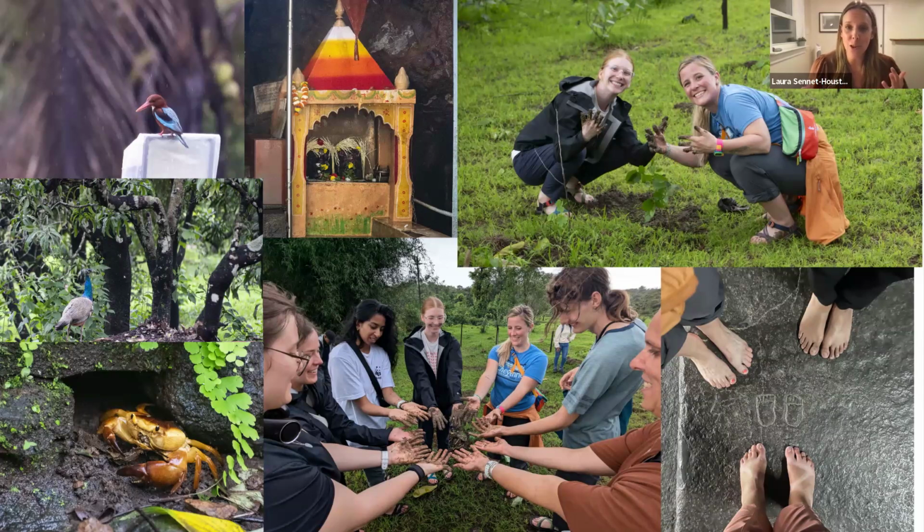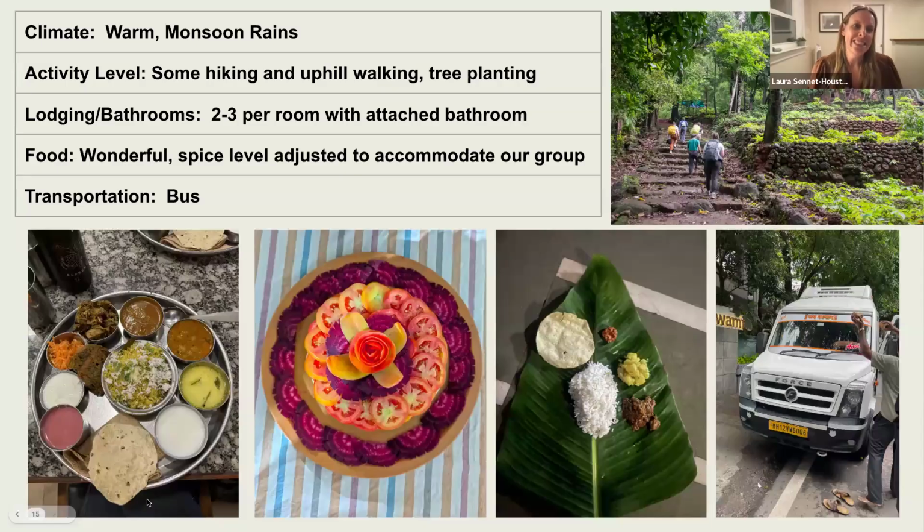It's kind of fun to get to jump in, and sometimes you go places and you're like, I'd really like to be able to help. Is there something I can do? And it's pretty cool when they're like, yeah, here's a shovel and a tree, and let's get to work. So we did that. Jill, if you could go to the next slide.